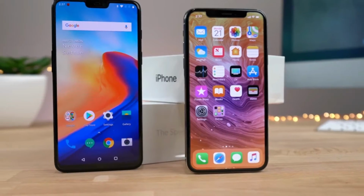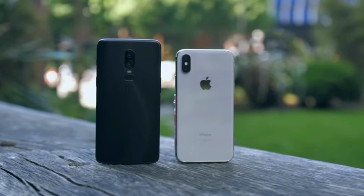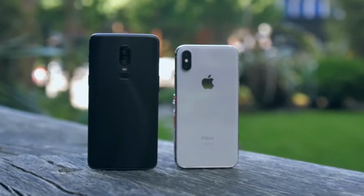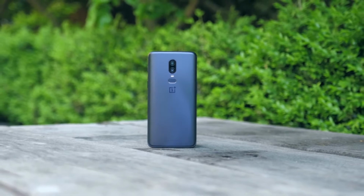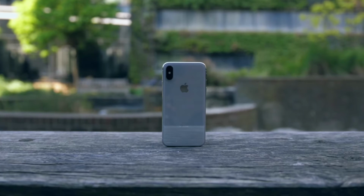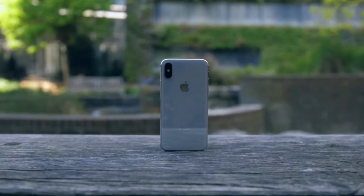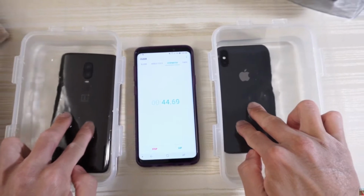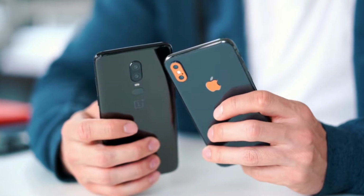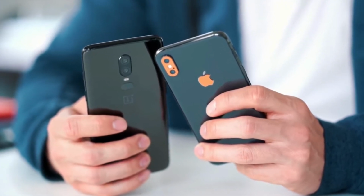The OnePlus 6 is proof you don't have to pay a fortune for a premium smartphone experience. If you're an Android user on a budget, few phones compare. The comparison gets a bit trickier when you look outside of the Android world. Does the sub-$550 OnePlus 6 have what it takes to go up against the $999 iPhone X? Let's find out. This is our OnePlus 6 versus Apple iPhone X.